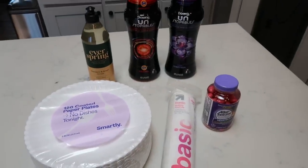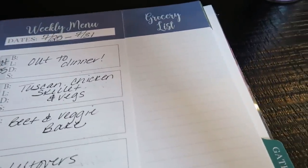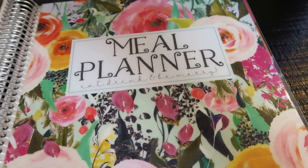Now let's look at meal plan and meal prep. All right, so let's jump into this week's meal plan. Of course, this is my carryout meal planner. You guys know how much I love it. This is what it looks like.